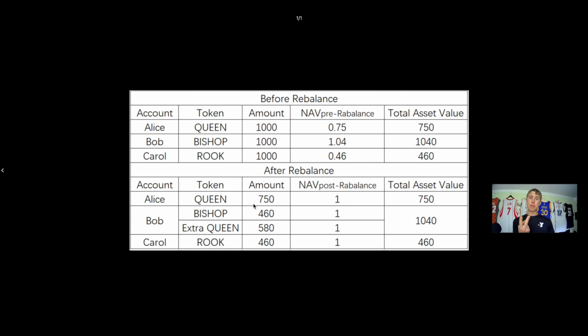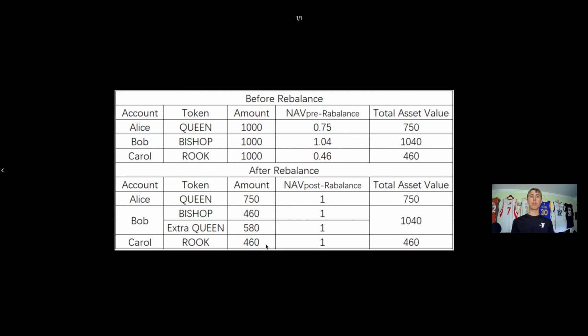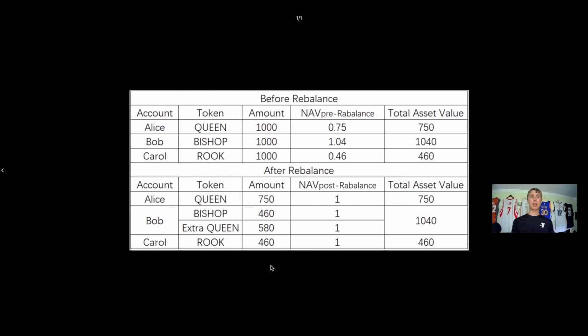Which, when you combine both of these, he's actually going to have the same asset value he originally started with. So if he wanted to, he can sell those extra queens back to Bishop. And then Carol, with her leveraged long position with Rook, now goes from 1,000 to 460. Remember, it's a leveraged long, so depending on the token that she had, if it was the BNB, you can see it's 2.09 times leverage. So you can see her position somewhat reflects the 2 times leverage if you compare 460 to the 750.